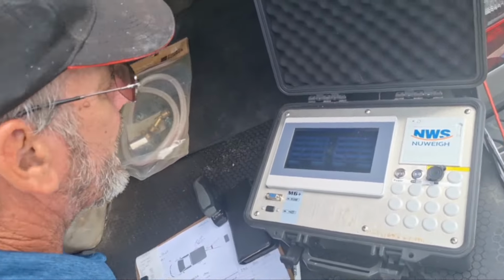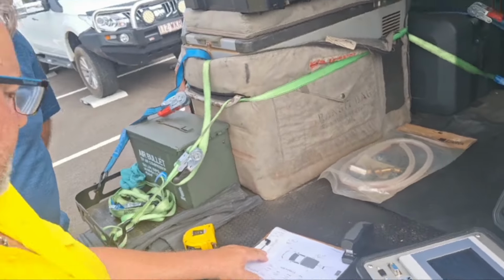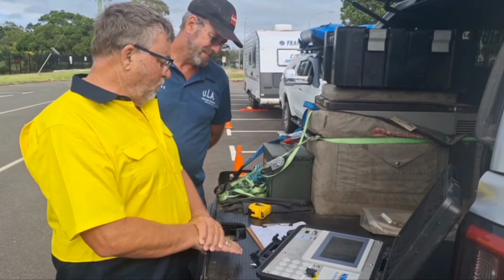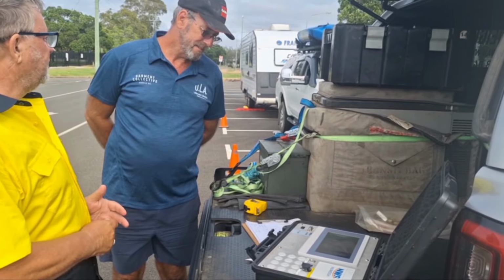So that's our reader. That's without you guys in it, and this is with you guys in it. So yes, there potentially needs to be a bit of weight shed, or the other option is you can look at a small GVM upgrade on a Triton. What we've done now is disconnected the caravan off the car, and our weights, we're a little bit over at this point, but we're working on that.